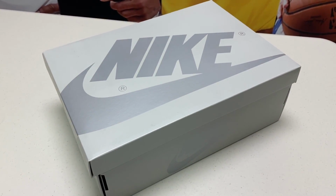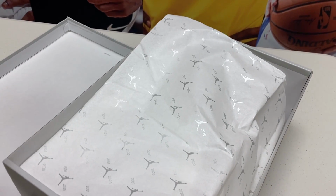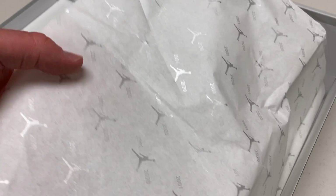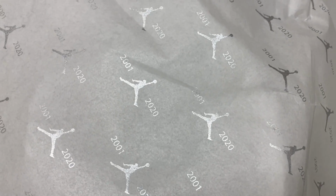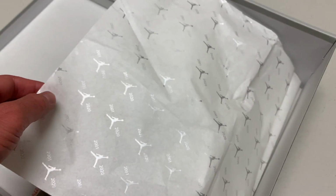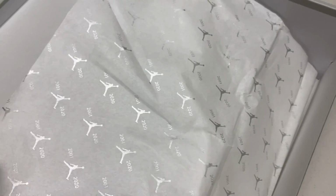And actually one more thing to show you guys for the box and what's included. So if we get this opened up, you can see it's actually got a nicer paper inside where it actually has the branding of 2001 and 2020, as well as the Jumpman. It's all kind of repeated. So that is just the one type of paper, but you know, really cool to see and really a nice touch and addition to this shoe.